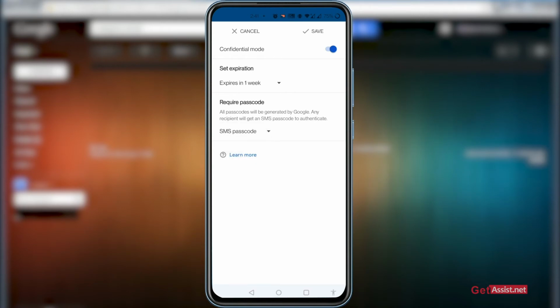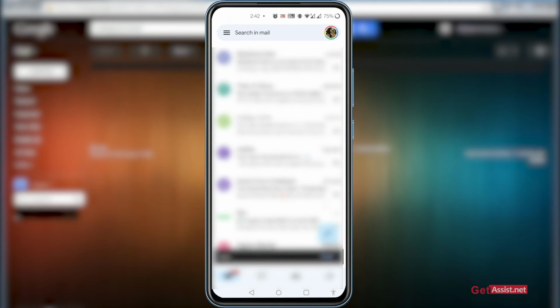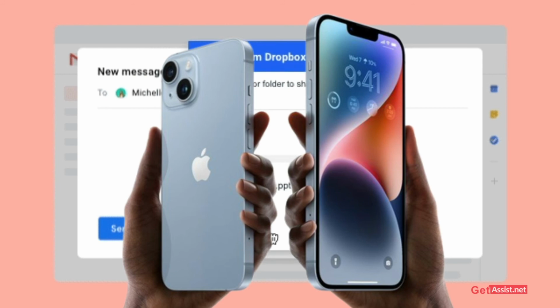Now tap Done or tap on Send. Guys, if you are an iOS user, you can also follow this process.